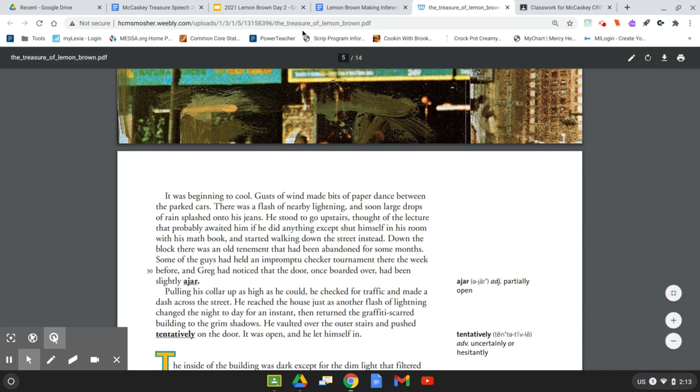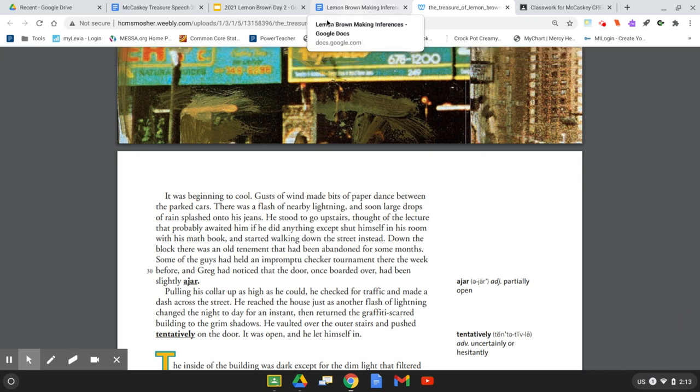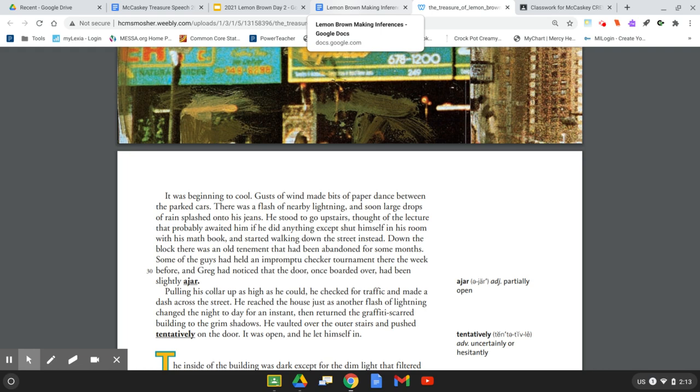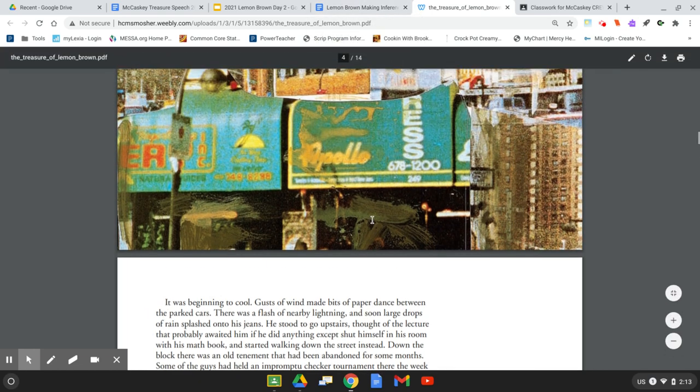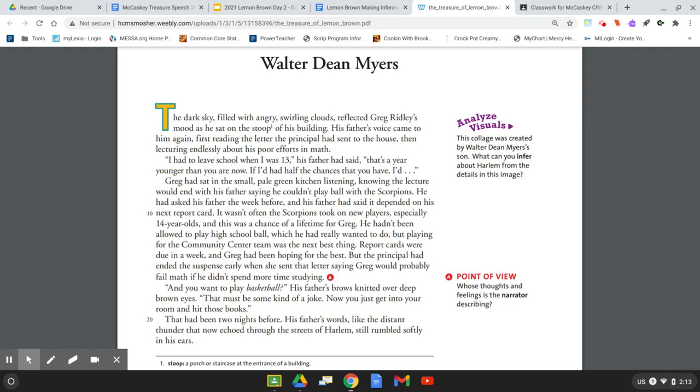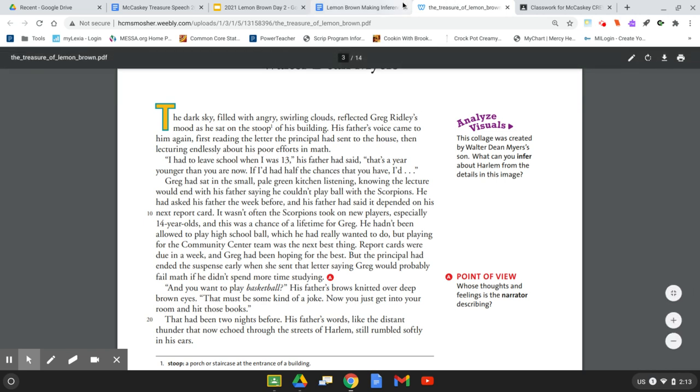All right, that's the first part of Lemon Brown. Let's take a look at some of the things that are going on here with Greg. The first thing you should have noticed is that Greg's in a little bit of trouble. Because why? Because he's failing math and he really wants to play ball. His dad is not too happy about it. And instead of studying, Greg takes off and goes into an old rundown tenement building.